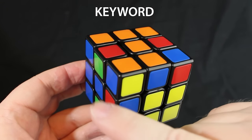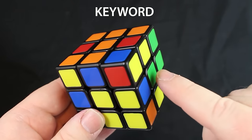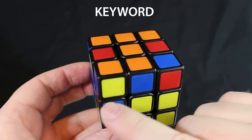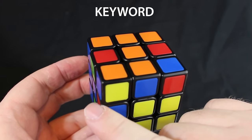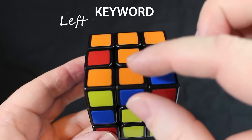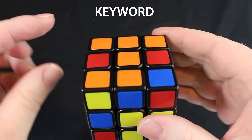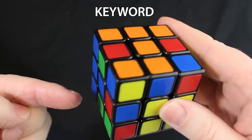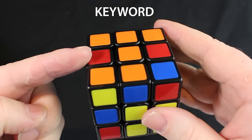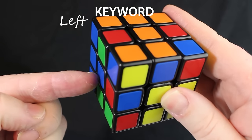And what side is over here? That's the blue side. We peeked over here. What side? It's the green side. So since this is blue and the blue side's on our left, then our keyword is left. And essentially what we're doing is we're taking this focus piece and we're either going to put it here or we're going to put it here. But we know this is the blue side, and so we're putting it on the left side where it belongs right here. So just remember left as our keyword because this side, the blue side, is on our left.